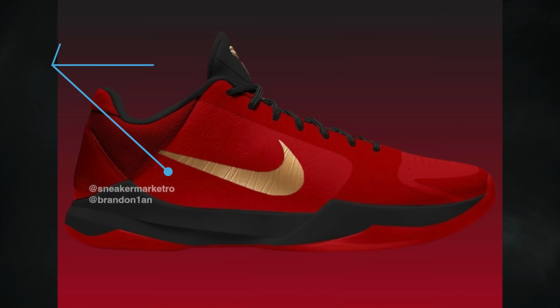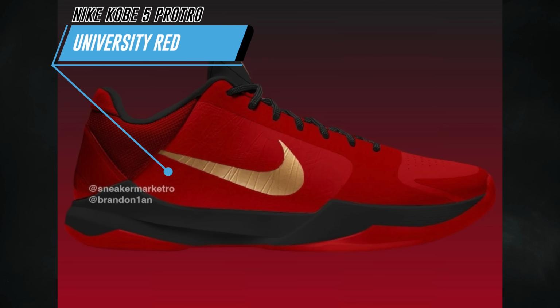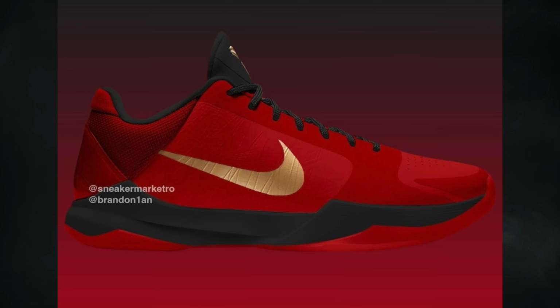We have a couple upcoming Nike Kobe releases to talk about, and both pairs are a mock-up, but the first one I'm going to talk about is the Nike Kobe 5 Protro University Red. Again, the photo is a mock-up. We don't know how it's actually going to look. And the official colorway is University Red, Black, and Metallic Gold.